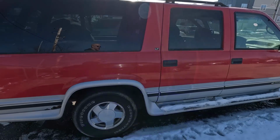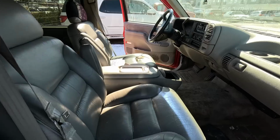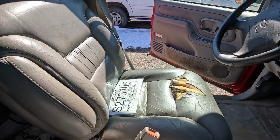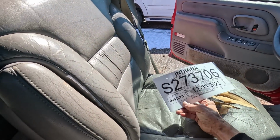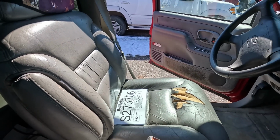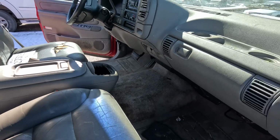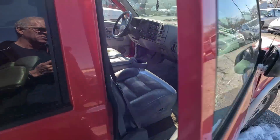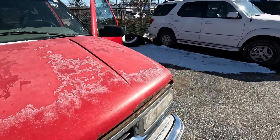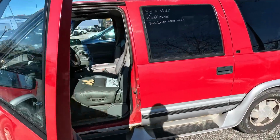Well, that's kind of cool. What was this like? Oh, yeah, well, that's weird. It's got an Indiana temp registration in it for December of 30. I wonder if this was a dealer's vehicle that they couldn't sell because it has a rod knock in it. And this can't go for a whole lot of money, but it says it runs.